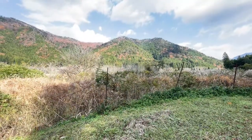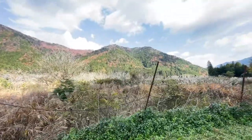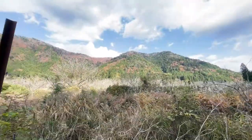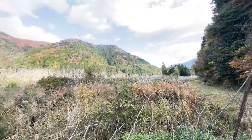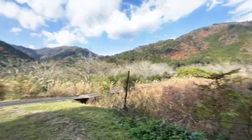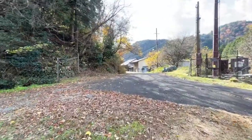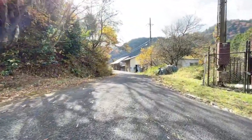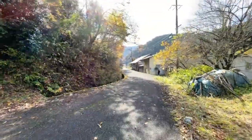I believe so, yeah. Oh, that's great. This is super nice. I can't go here, though. Yeah, there's a fence here. Yes, it is less problems, yeah. All right, I don't know what's back here. Doesn't look like much.